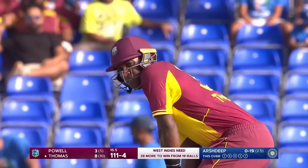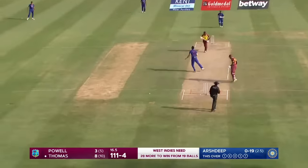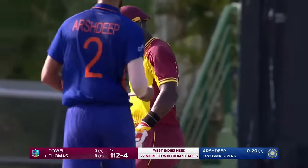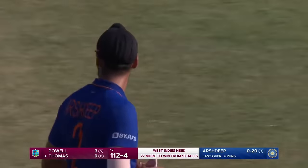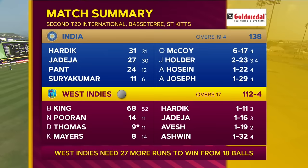Critical delivery for both teams. Can he close out the over, or will the West Indies get a boundary? Just a single. Superb stuff from Arshdeep. Just 4 runs from the over. 17 gone. 112 for 4. Getting a bit tight, 27 from 18.